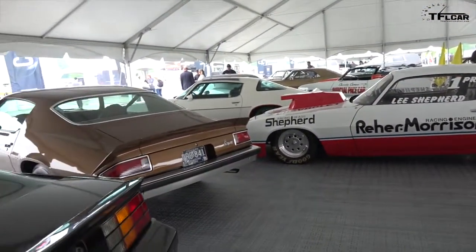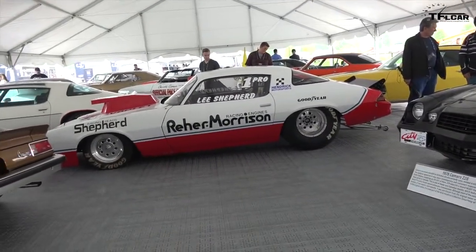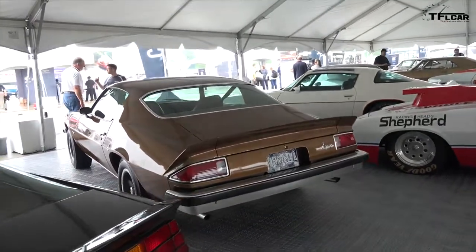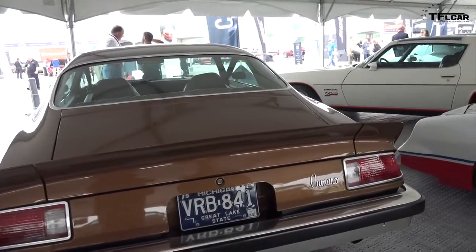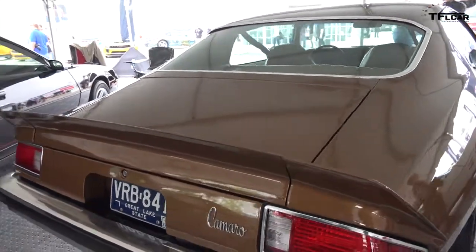And this is one of the finest. This belongs to Rick Hendrick's collection of cars, as well as the rare Morse and Lee Shepard car. Now this one over here, this is one of my favorites. Yeah, it's beautiful. It's so clean. It's a 1974 Z28. Yeah. It's an all-original car. Wow.